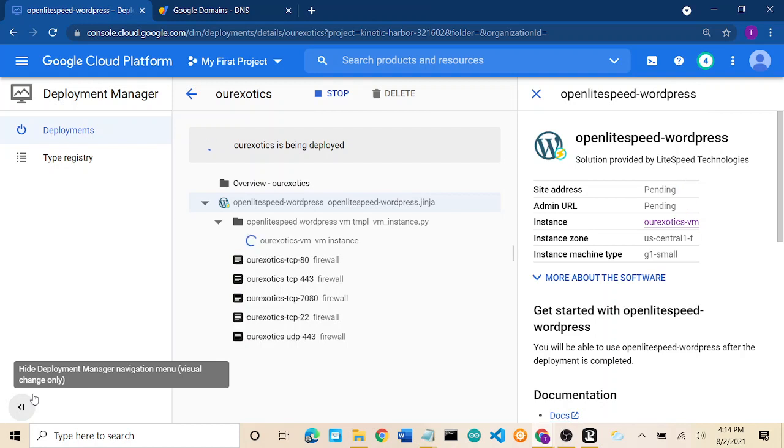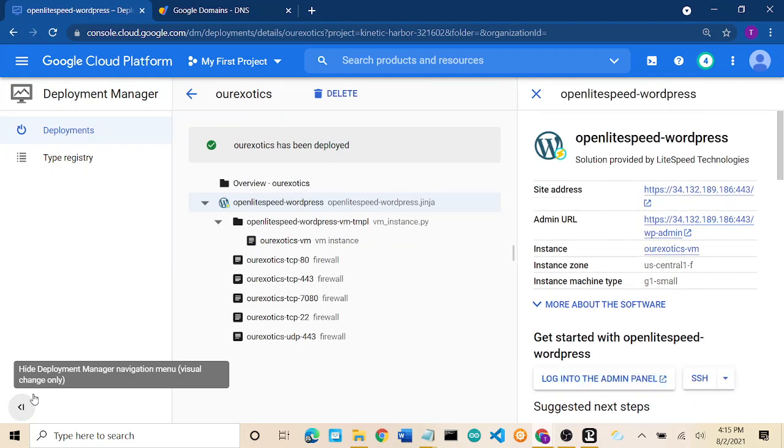All right, so we're going to wait on this. This is creating our website. This is going to open up the ports on the firewall for the website. So we just have to wait a minute and it'll be finished. All right, it's been deployed. There we go. I didn't even pause the video. That's how long it took to deploy that website.